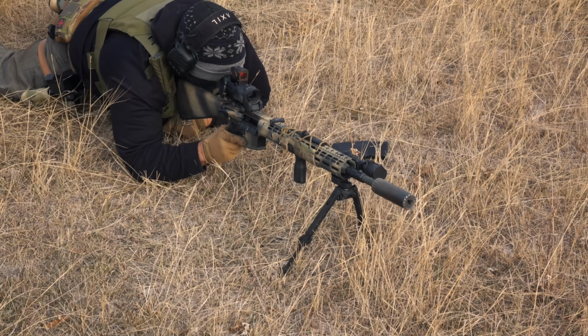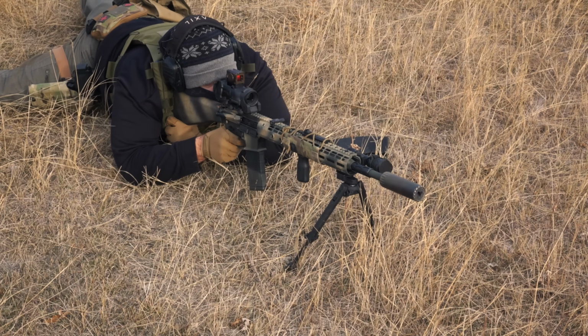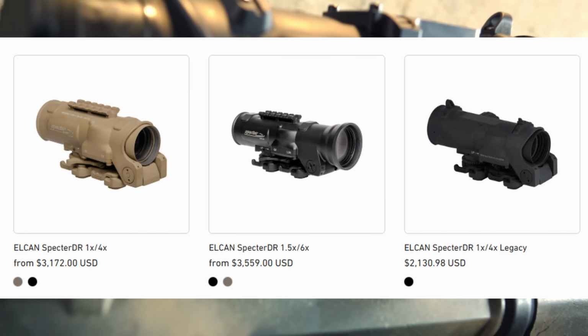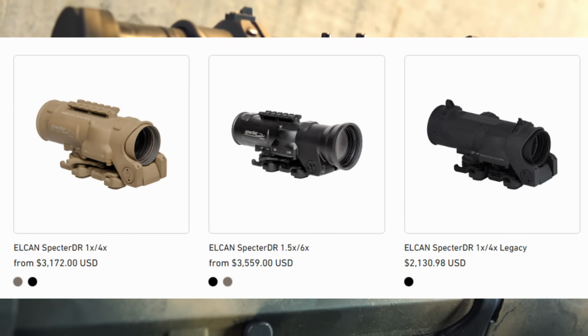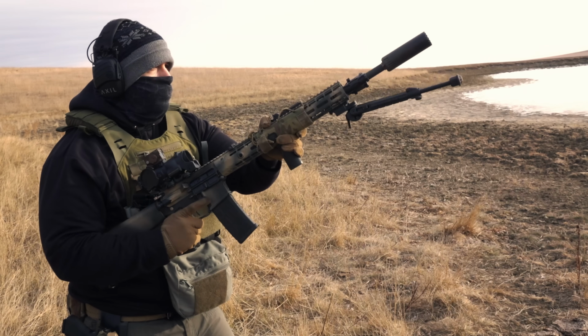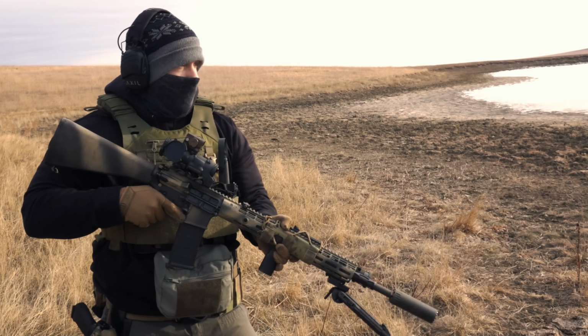What's not nice to see is the price tag of these tubes. For the Legacy Elcan that I have here, it's a mere $2,000 and change. For the new options that are somehow worse, you're looking at the Romeo 5s over $3,000. And that gets you some pick rail welded on top and an updated, their words not mine, reticle. So already we're talking about a very expensive optic, but look at the upsides.